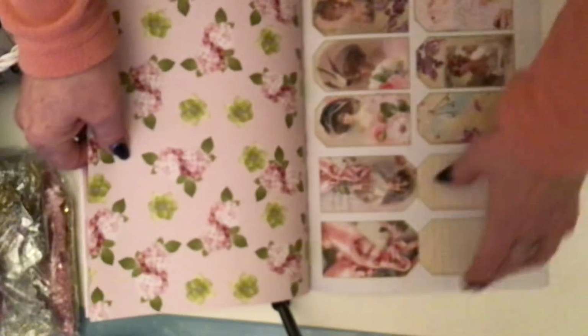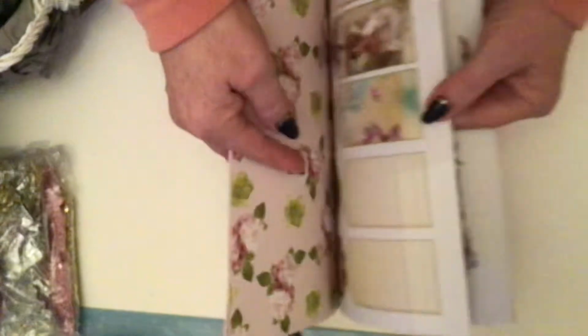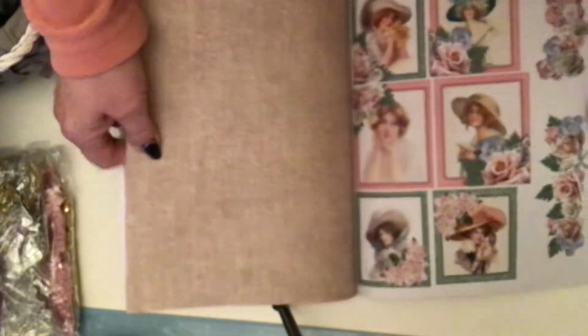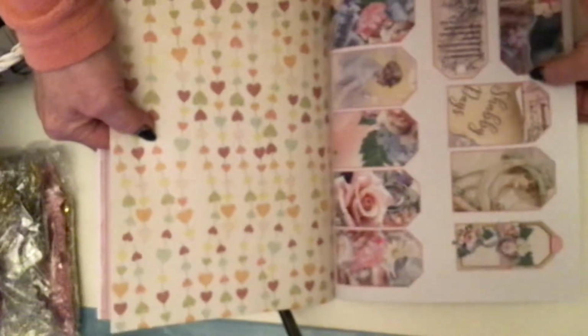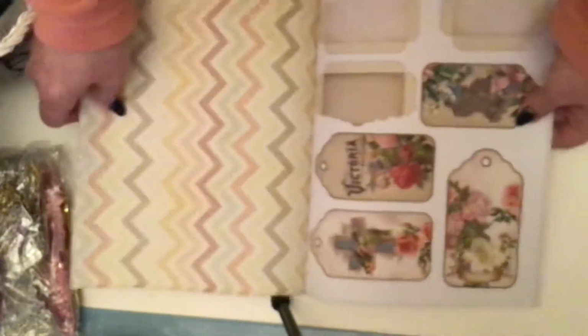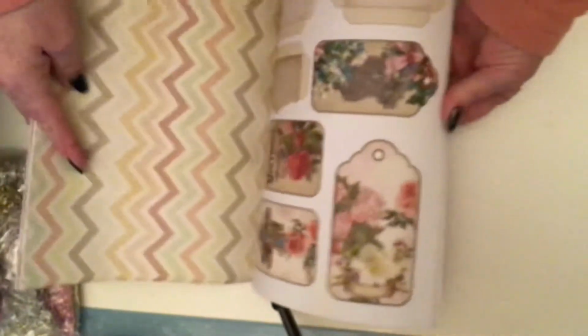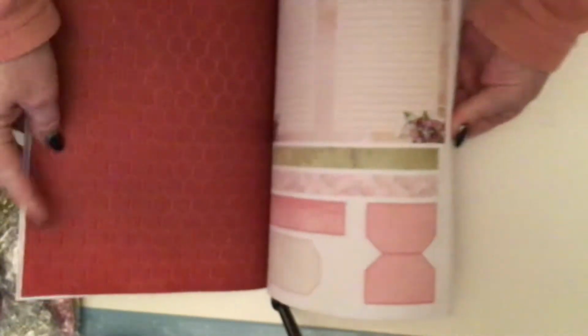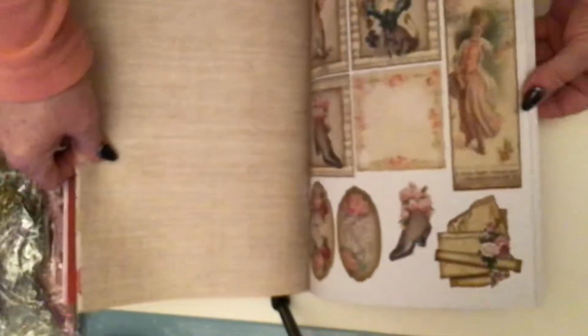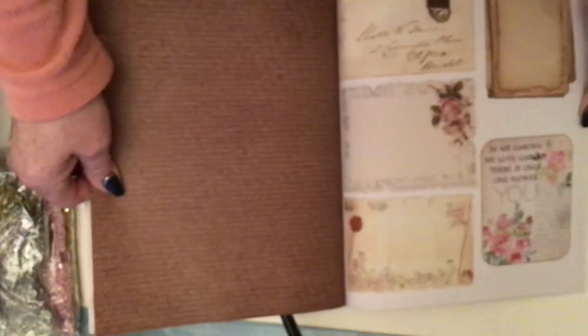All wee tags. More ladies. It's like a hessian. I love the colours in this. So pockets. Tags again. More tags. These are my favourite tags, these 3. I'll move it up and put the plain papers up. Journal cards. Journal card tag. Nice wee envelope. And lovely pieces of ephemera to use in journals, cards, ATCs, postcards.